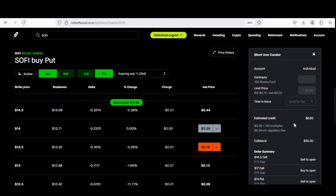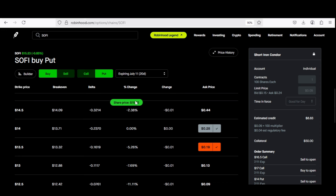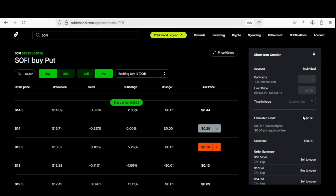Another good thing about the Iron Condor is that the share price has to work very, very hard in order to break your parameters. In order for you to lose this trade, SoFi needs to go below $14, or it needs to go on the top side above $16. If all that happens, then all you stand to lose is whatever money you received as credit, subtracted from your collateral. In this case, it's going to be $41, which is not bad at all.